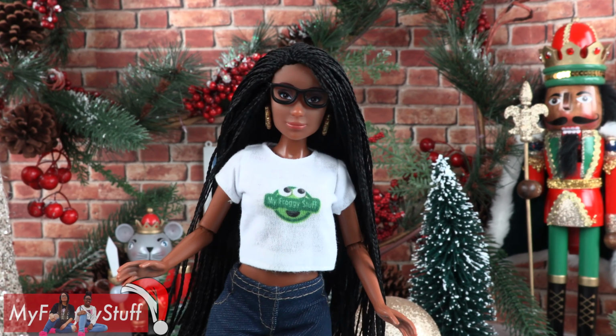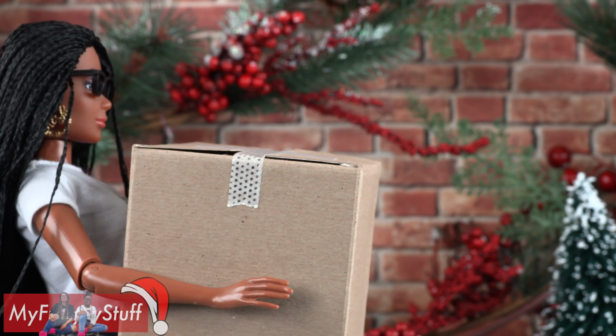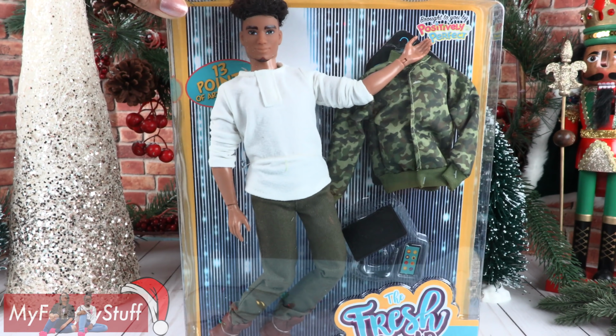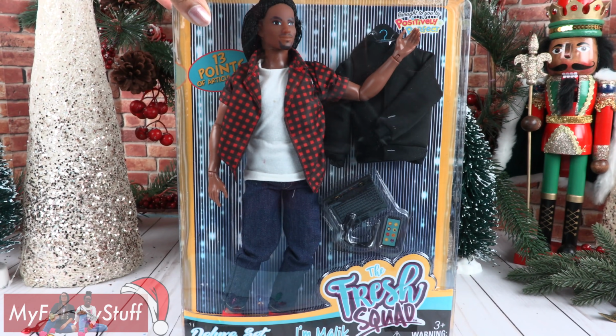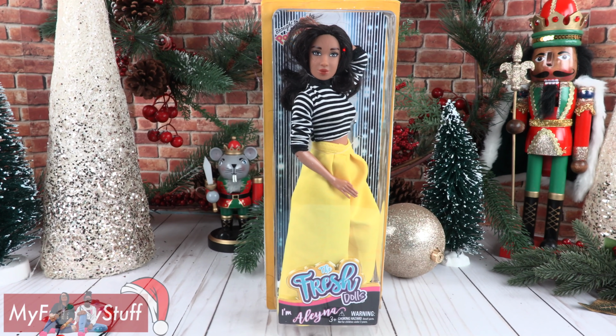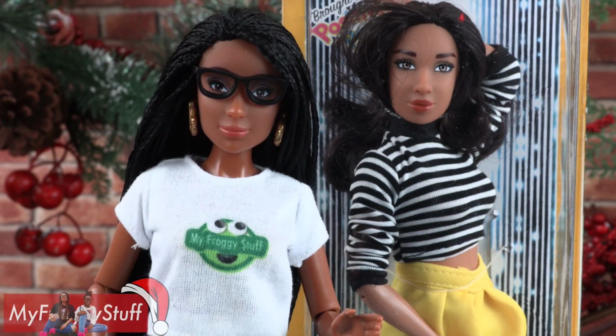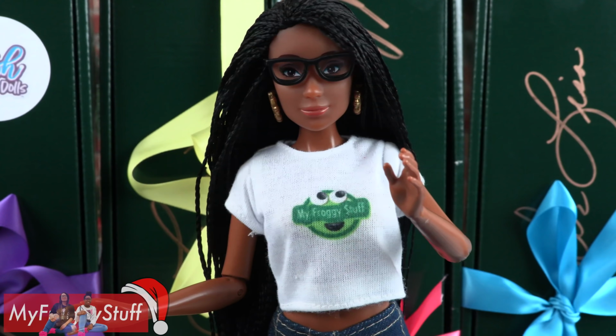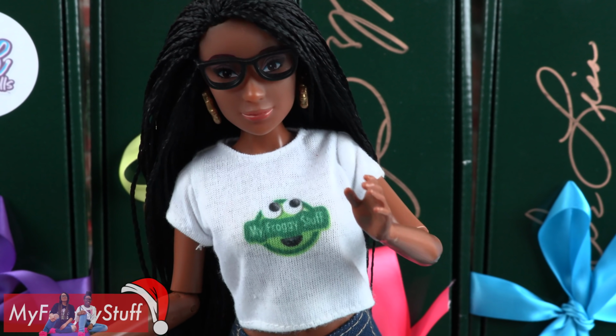Alright, where was I? Oh yeah, let's check the box to see what's inside. Here is Aria, Daniel from the Fresh Squad, another Malik, I often buy doubles, Anthony, another Elena, doubles are good for customizing. And here are the special runs, also known as limited edition.